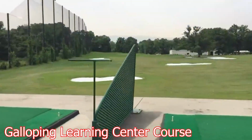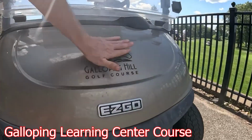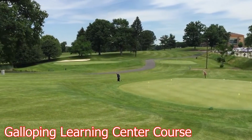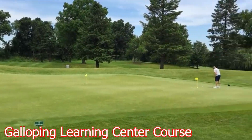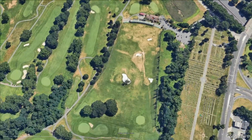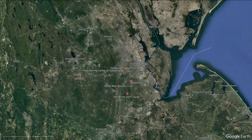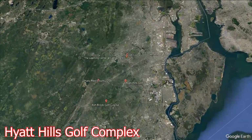And on this episode, we'll be only looking at the Learning Center at Galloping Hill. There's a lot of history, and this is where the original foundation of the golf course, built in 1928, still sits. Now, some of the holes have changed. You can see right off the bat they have a beautiful practice facility. This is all about learning here. So play a quick 9 and get out here and see history, at least on some of the holes that still remain there today.